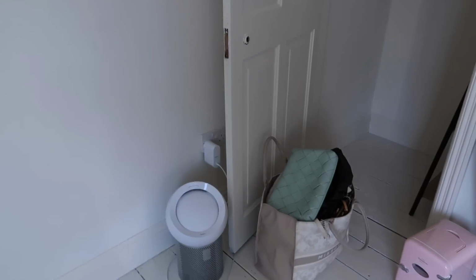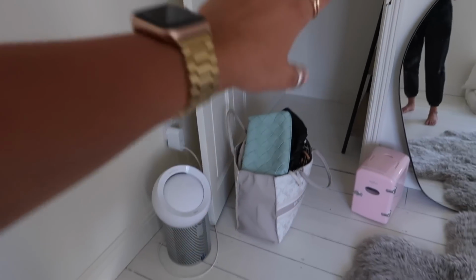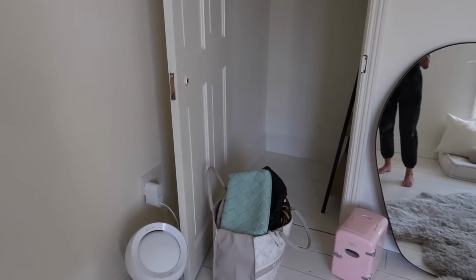So I think right now I'm just going to unpack my handbags and get them on that shelf, because I don't love the fact that they are currently squished in that bag on the floor. But that is it for now. Brad is currently downstairs painting the fireplace. You guys would have seen in the other videos, but we currently have a tortoiseshell kind of fireplace, and it's not really our vibe, so we are painting over it.